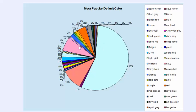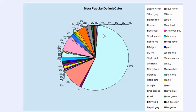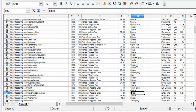So this is the graph, and I know it's not the prettiest graph in the world, but essentially the key points are the ones I've put here. Black is 56%, navy is 10%, pink is 7%, and red is 4%, and then the remainder is split amongst all the other colors. So you can see this is black. Okay, so 56% of our top sellers here have a default color of black. So if you just look down here, you can just see black, black, black, black, black, black. It's just tons and tons of blacks all the way down.